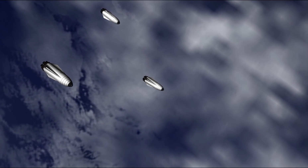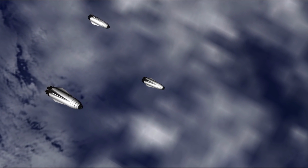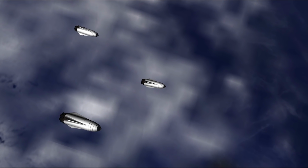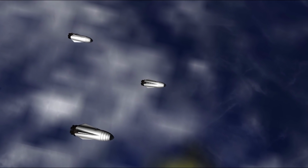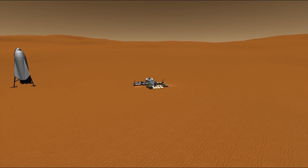In the long term, being able to send many thousands of people in many ships simultaneously is the goal here. The success or failure of the first few human exploration missions, though, will determine how fast we can build the infrastructure needed to ferry settlers to Mars from Earth.